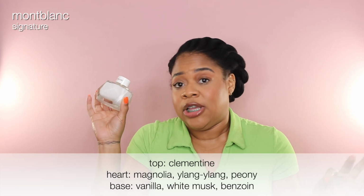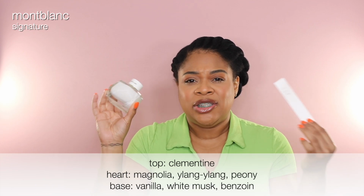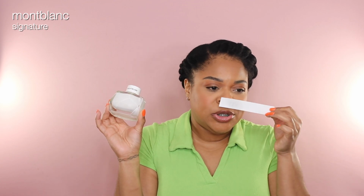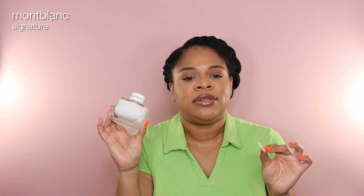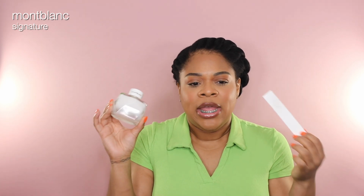This doesn't even register the same way on paper as it does on skin, but this is fresh, sweet, creamy, powdery. It almost has like a dryer sheet quality to it, but in a good way. Mon Blanc Signature is one of those hashtag soft life era fragrances. You just smell wealthy, you smell clean, you smell fresh, you smell feminine. I have told you all before that Mon Blanc Signature is not a beast mode room filling fragrance, but it's still very present and still very much makes a statement without trying too hard.